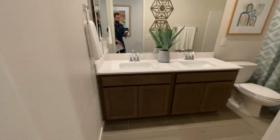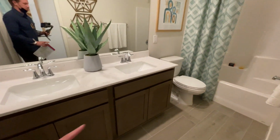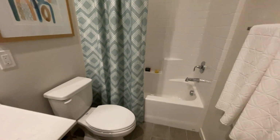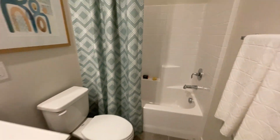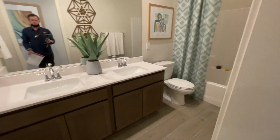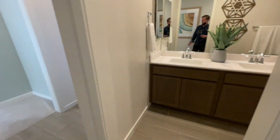I do like this flooring. And it's a nice size bathroom. We have our toilet and then our tub shower combo. Exact same thing as in the multi-gen, next-gen, the apartment, however you want to call it. It's nice. It feels even bigger because of the taller ceilings. I love the taller ceilings. It just opens up the house. It draws your eyes up. It doesn't feel as claustrophobic.